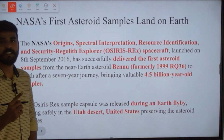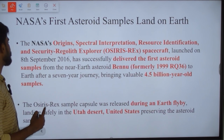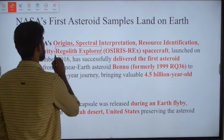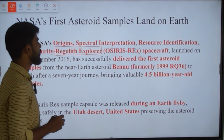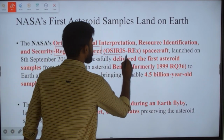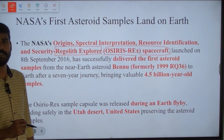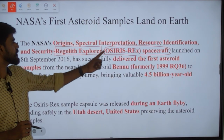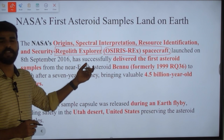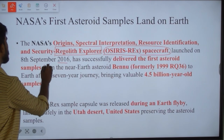So the NASA's spacecraft's name is Origins Spectral Interpretation, Resource Identification and Security Regolith Exploration. So regolith exploration is what is being done in this particular spacecraft. Regolith exploration means the topsoil exploration. So the spacecraft's name is Osiris Rex. Osiris is the abbreviation, and then regolith exploration is that Rex.